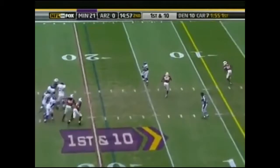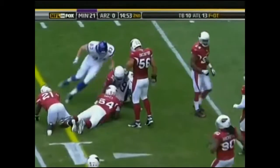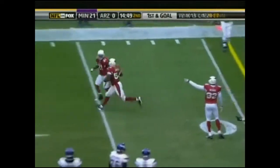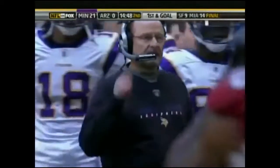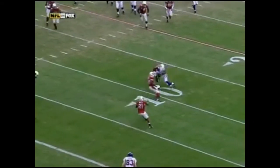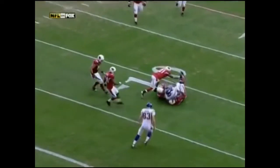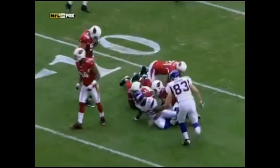Jackson with a nice clean pocket finds Chester Taylor. And Chester Taylor is wrestled down. As the ball comes out, the officials look at one another. And Arizona does get that takeaway. To see the ball come out before the back is down to the elbow or the shoulder. Gerald Hayes, who forced 2 turnovers last week, one that resulted immediately in a touchdown.